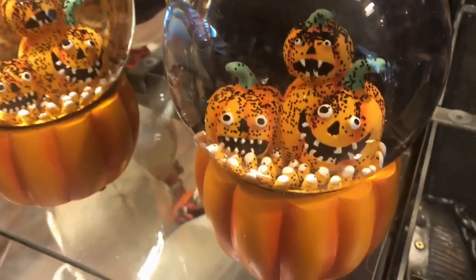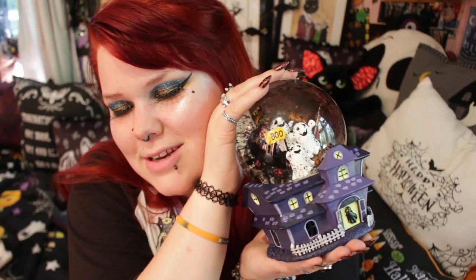Honestly, it was quite scary going through them because I had so many of them already. I was like, got that one, got that one, got that one, got that one. Although there is this really cute one, with little pumpkins, although they look terrifying, on a bed of candy corn. I also absolutely loved that one. But yeah, my first little Halloween snow globe of 2019. So that was my first Halloween haul from TK Maxx / HomeSense for this year.